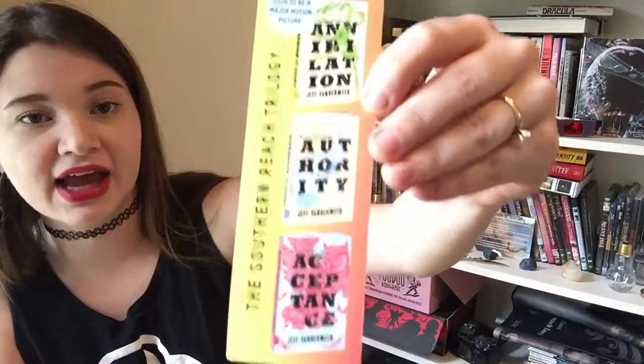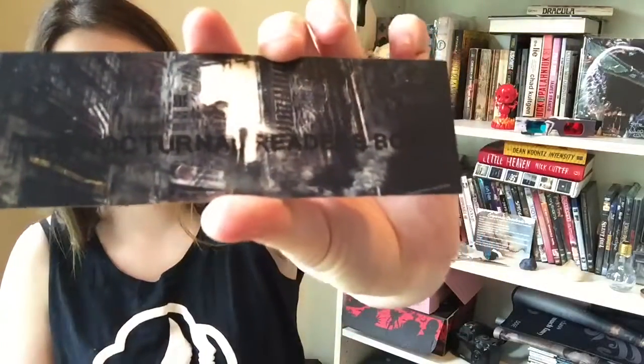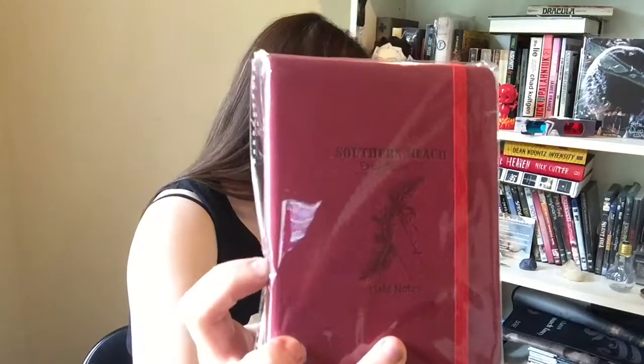So lastly, we have these little bookmarks that it came with. This one's the Born Jeff Vandermeer, and on the back, yes, it has the Annihilation trilogy. Very cool. And this one says Sombra, bringing you the world. Once again, this must be a reference. The Nocturnal Readers box also came with this cute Southern Reach Expedition 12 Field Notes notebook. This is from the Southern Reach trilogy, which I have not read, but I am always down for a little notebook. I collect tiny little notebooks. Let's see how the pages are. Okay, they are little notebook pages.